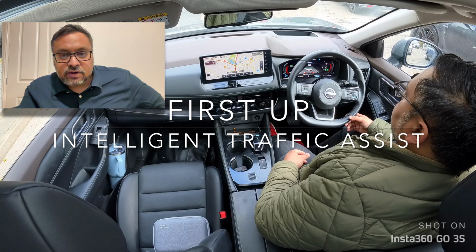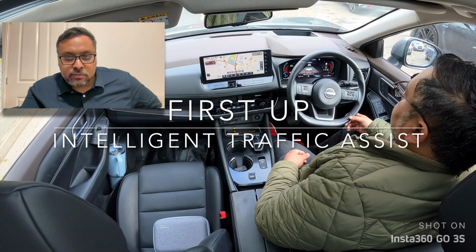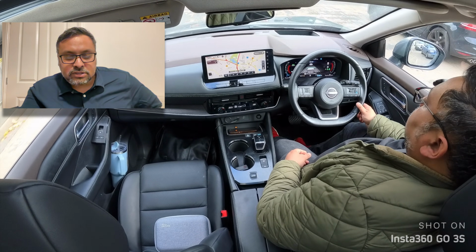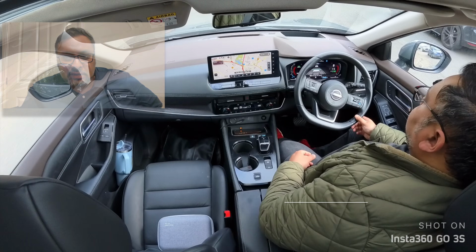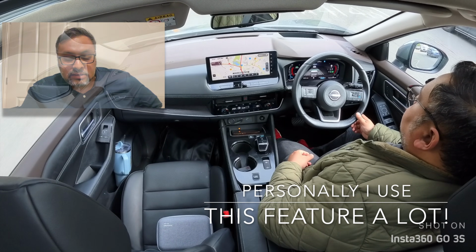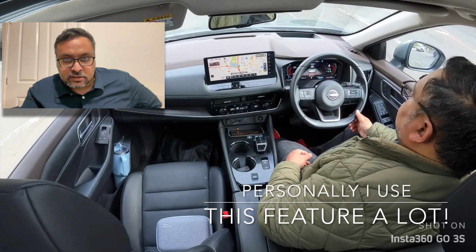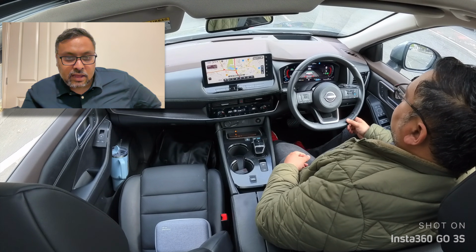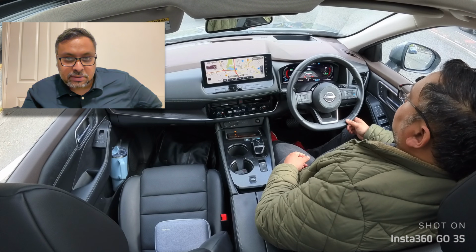Now let's take a look at the various different modes available within the ProPILOT system. First up is our intelligent traffic jam assist, which activates at speeds below 45 miles an hour. This mode is designed specifically for congestion conditions, so it maintains a set distance from the vehicle ahead, and it even has stop and go functionality built in.